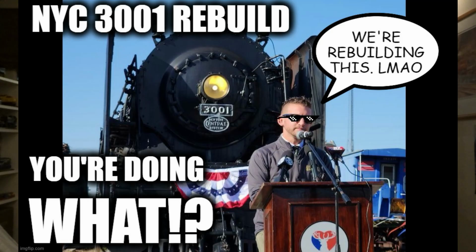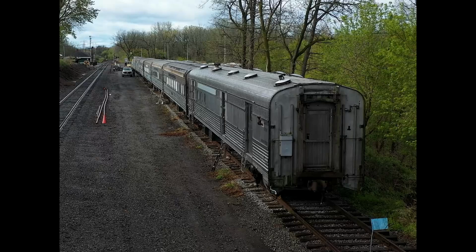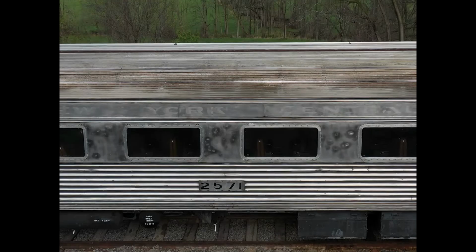yeah, we're actually getting an operational New York Central steam locomotive in a number of years. Obviously, it's going to cost several million dollars, but it's more than just rebuilding the 3001. They also got a whole set of New York Central passenger carriages to go along with it. They have to be updated to modern standards, but once finished, we actually can enjoy the sight of something that nobody could have imagined would ever happen again.